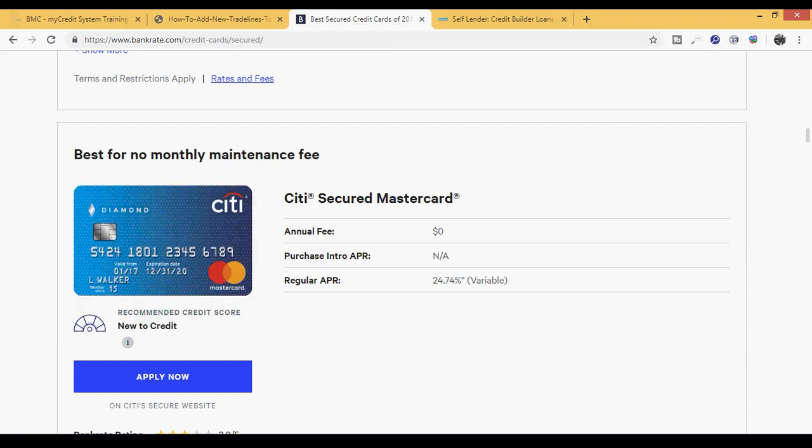So if you can call and ask if you're likely to qualify based on your situation, then you can go ahead and apply. It will cause an inquiry on your report, but you'll at least be doing it with a purpose, and now you'll get access to one of these secured cards. So just keep that in mind.